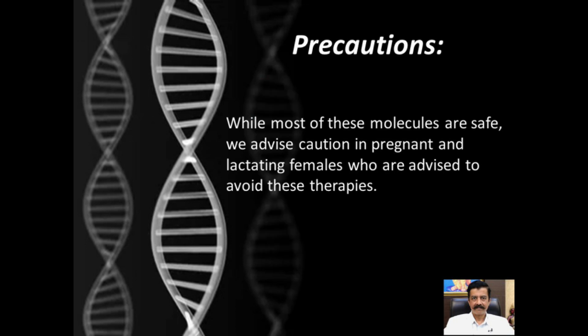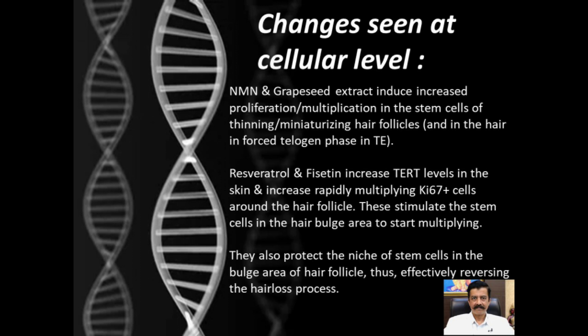Precautions. While most of these molecules are safe, we advise caution in pregnant and lactating females who are advised to avoid these therapies. Changes seen at cellular level. NMN and grapeseed extract induce increased proliferation or multiplication in the stem cells of thinning or miniaturizing hair follicles, and in the hair which are in forced telogen phase in telogen effluvium.